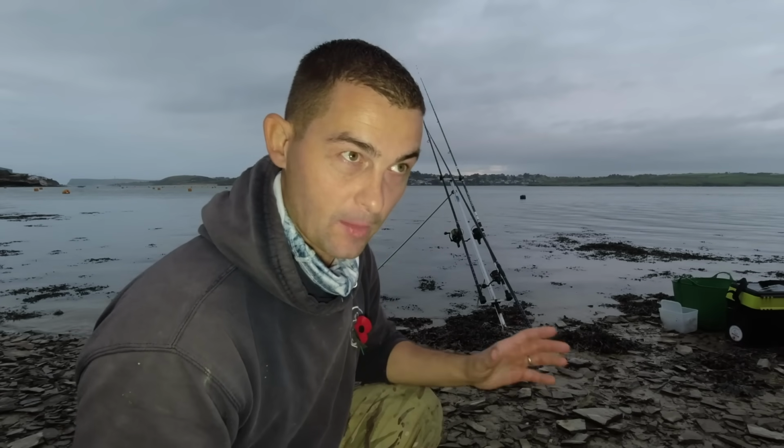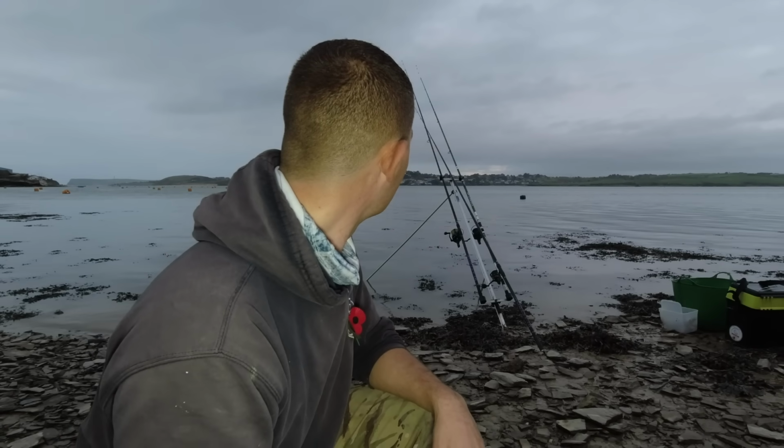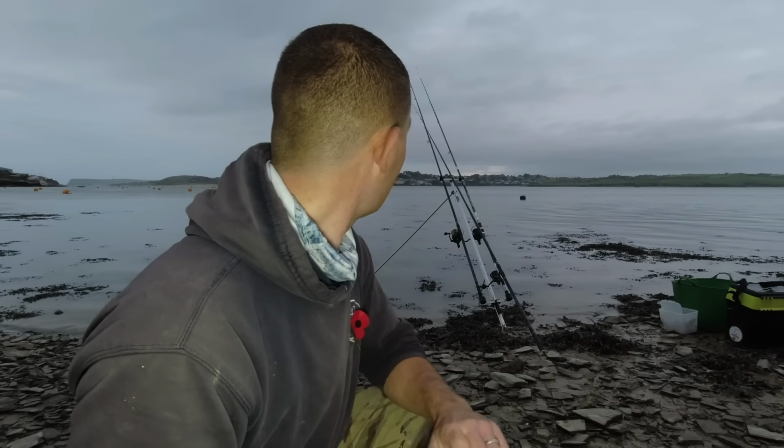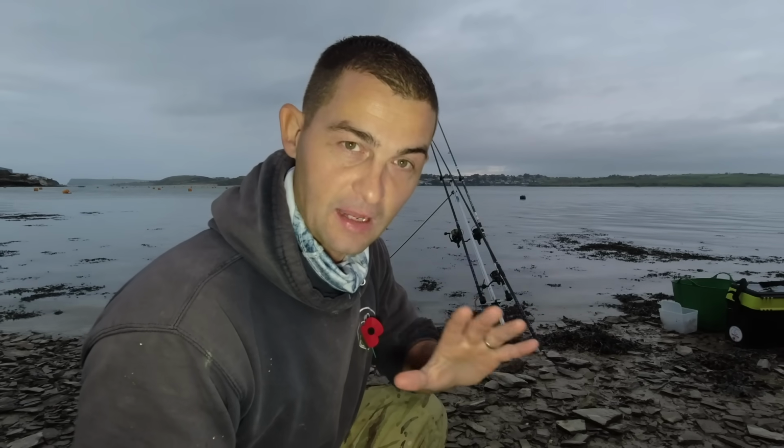I've got about a quarter of a pound of ragworm left, so I'm going to be able to fish for possibly another half an hour. Fingers crossed I can winkle out another fish. I've had one flounder, and I think I've had 5 or 6 little tiny schoolies, just like tiny schoolie bass.